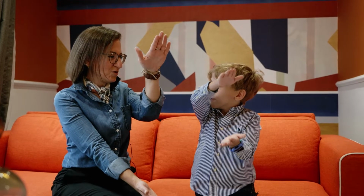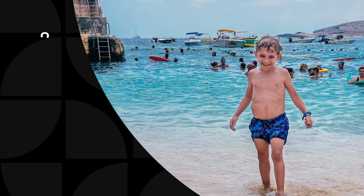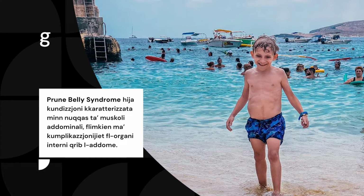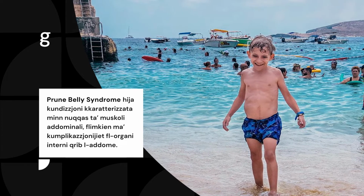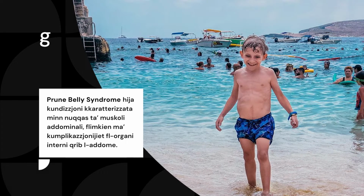3, 2, 1, action. So basically, Henry was born with a condition called Prune belly syndrome, which is a lack of abdominal muscle and also the lack of development of the organs in the abdominal area. So you have your kidneys, your intestines, your bladder, everything basically in that order.